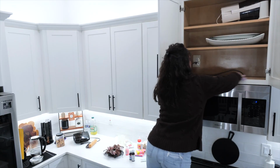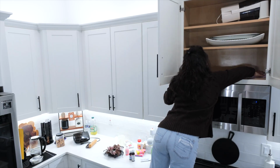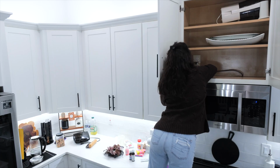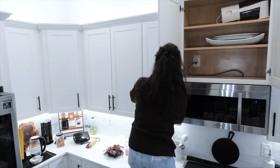Now I am going into the fourth cabinet from the right. This kitchen is so big, guys, but the fourth one isn't so bad, the one above the microwave, because I can't reach it, so a lot of stuff doesn't make it up there, so basically just to wipe it out.